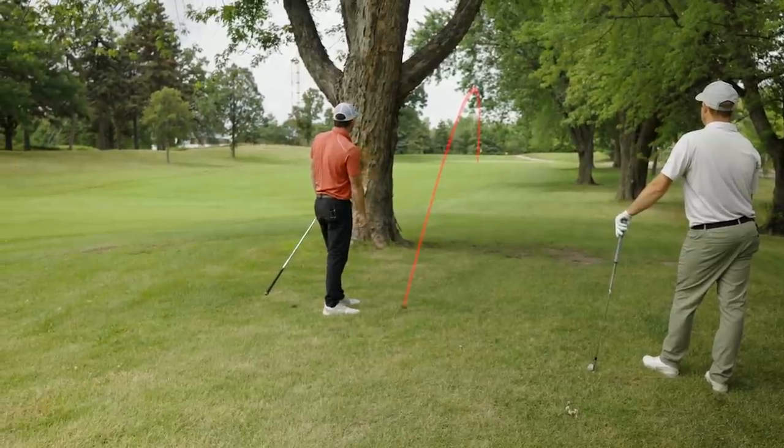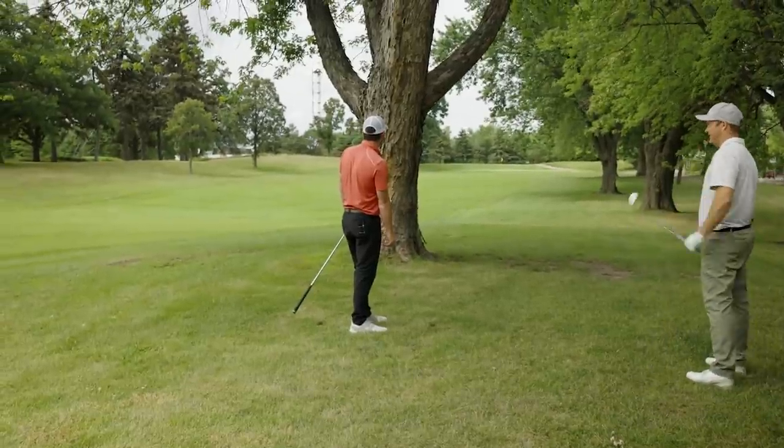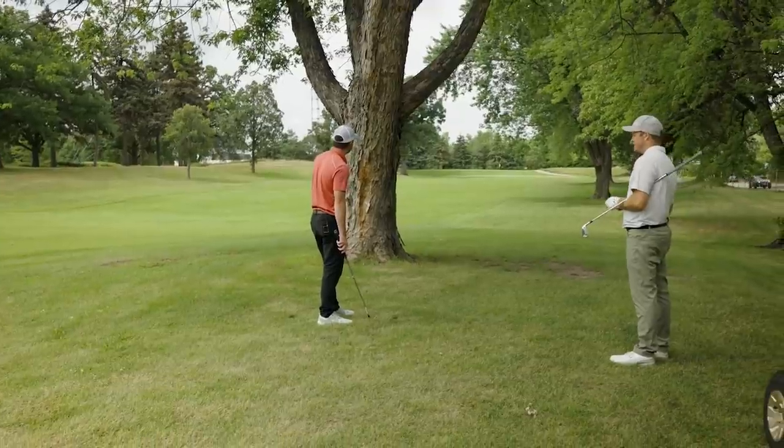You hit that thing really well. That actually might go in the hole. The branches helped you out just a little bit on that one. That was pretty good. I mean, we're talking, you're about 10 feet away. Yeah. So that was pretty good.